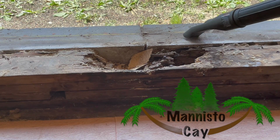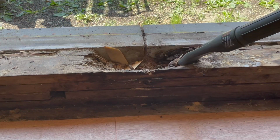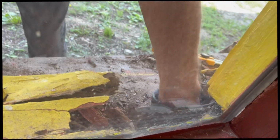I think the vacuum's too strong. Really beating up this wall. I don't think that's how it's supposed to be. Hey? I don't think that's how it's supposed to be.